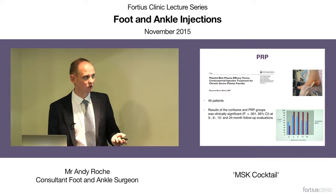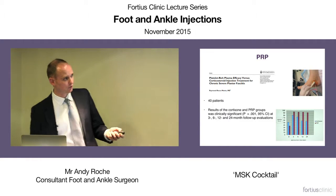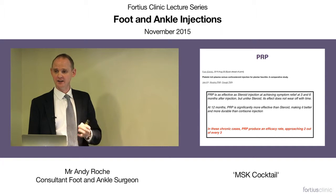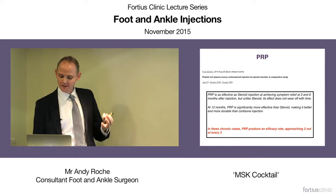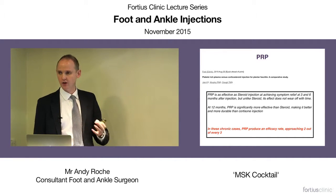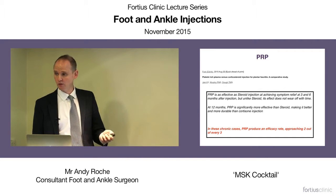But what PRP has done that I think is different from cortisone is it gives the patient a more sustained relief. So this is a paper that was done 3 or 4 years ago. It's repeated by Tim Clough, who's a friend of mine up in Manchester, who basically is just a good guy. You think if he's going to do some research, he's well respected, he's going to do it well. And he did do it well, but he came up with a very commonsensical conclusion where he said in chronic cases, PRP produces an efficacy rate approaching 2 out of every 3. So that's not being very optimistic and over-egging PRP. It's just a very honest appraisal and opinion of PRP. So for that reason, it might well be worth trying PRP over cortisone.